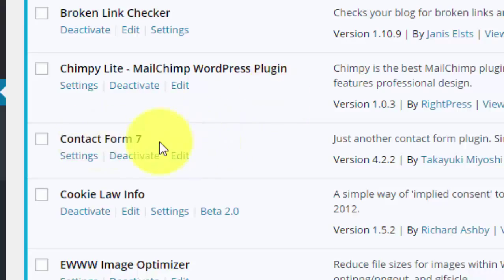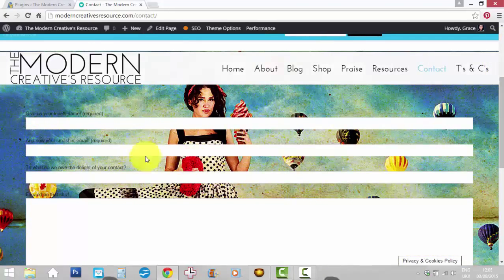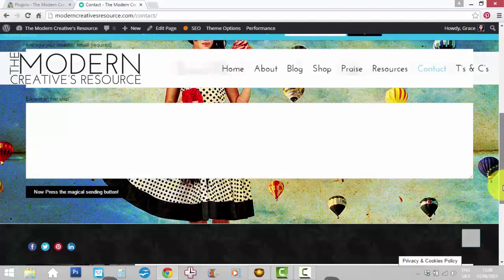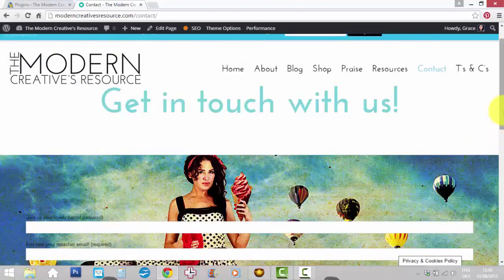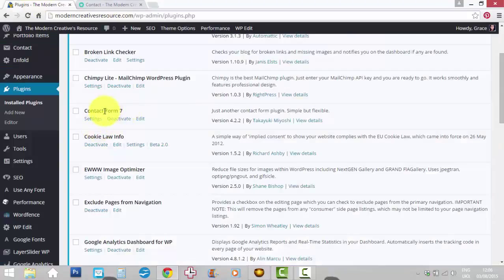The next one was again suggested to me by Jenny from WebTech Wonder Woman. Contact Form 7. It's really simple. It gives you a really simple and fabulous looking contact form. Okay, so here's my really simple contact form, and you can program it so it says different things. Mine says give us your lovely name, now your smashing email, and then you can customize it to say whatever you want it to say. It's very simple. I have an image behind it that's parallax because I use the Enfold theme. So it's easy to install and simple to use.